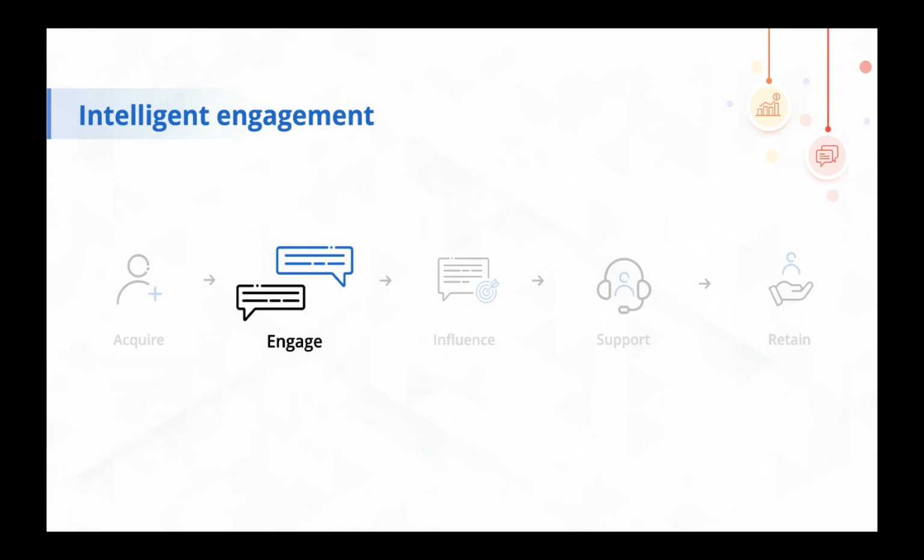So let's say you want to reach out to customers who are on your product tour page and who have spent more than 3 minutes. You want to send out a message asking if they need any live demo or any help in knowing more about your product, right? So let's see how we can construct this workflow.